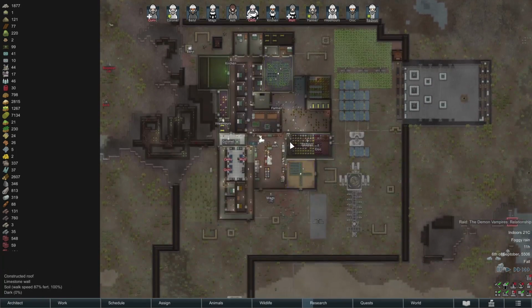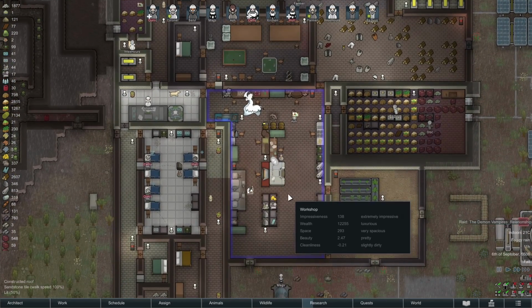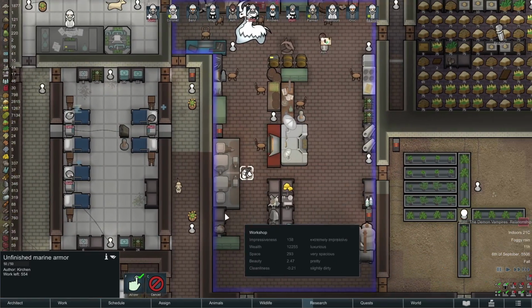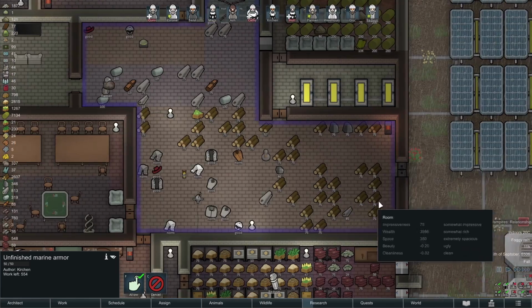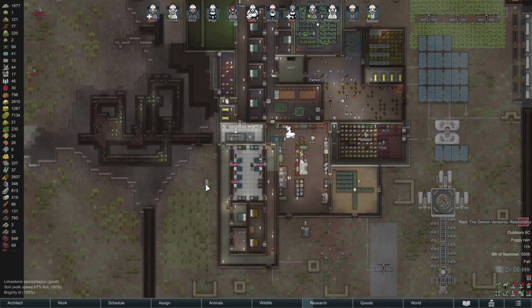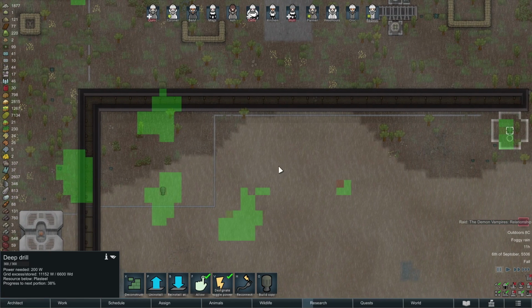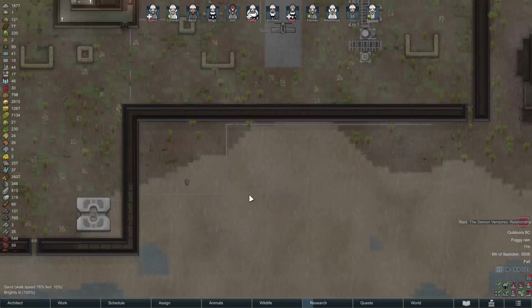And then I think everything else just ticked over quite nicely. There was a little bit of a social fight, I can't remember who that was between, and we've continued sort of working on our marine armour and marine helmets and all that kind of stuff, and we did a bit of trading and whatnot. So yeah, it's all looking pretty good. We did also get 2 deep drills in as well. So one is grabbing plasteel and one is grabbing steel.